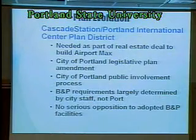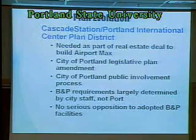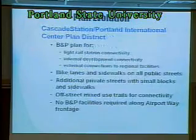Again, it was a city process to do Cascade Station. It was their legislative plan amendment. It was their public involvement process. The requirements for bike and pedestrian facilities were largely determined by city staff through that process, not the port. We were just a stakeholder in that process. And as far as we know, there was no serious opposition to what ended up being adopted. It was never, again, the city did it. I've never heard from anybody at the city that that plan district had any serious opposition on those elements.